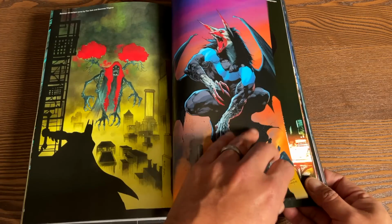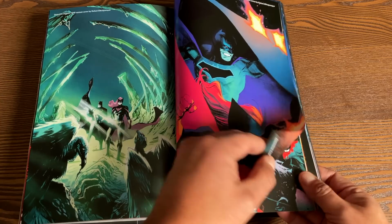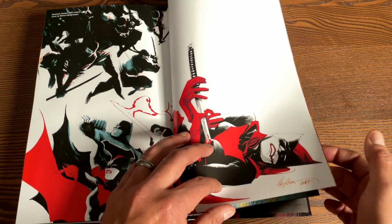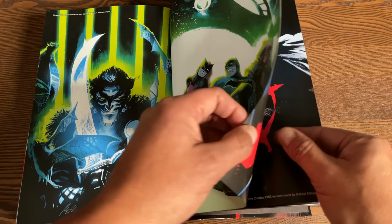Variants for Nightwing. This is Night of the Monster Men variants. And then back to, yeah, every issue had a variant cover, and they're all in here. Badass. It's by Rafael Albuquerque. Now, I do have to skip a few of these because they do reveal some things, and I don't want anybody to get spoiled. So let's just get back here.